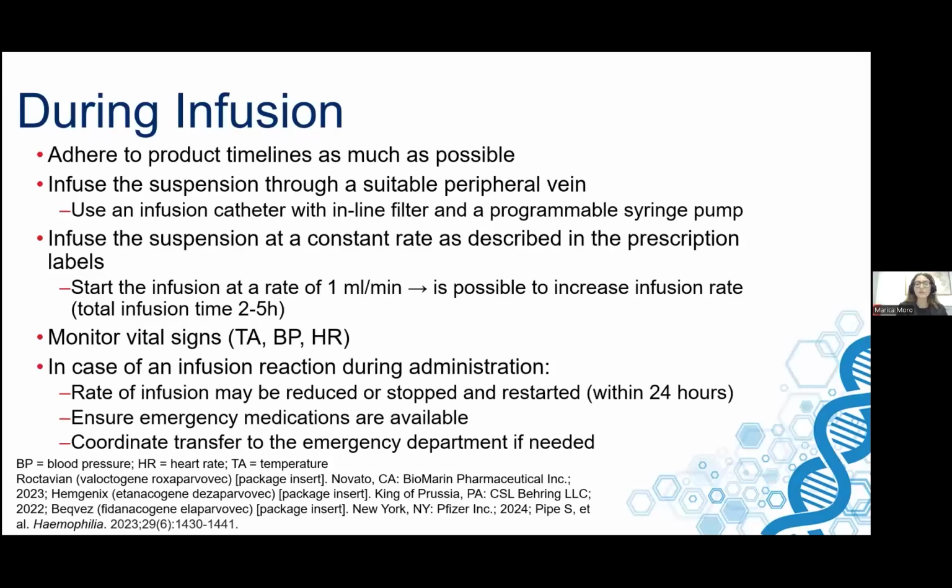During and after the administration, nurses monitor vital signs like temperature, blood pressure, and heart rate. If it's necessary, the infusion rate may be reduced, or the infusion can be discontinued and restarted later. In case of an infusion reaction during administration, nurses ensure emergency medications are available and also coordinate transfer to the emergency department if needed.